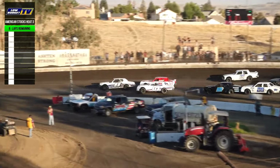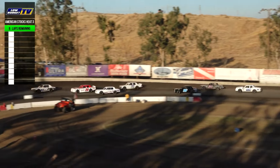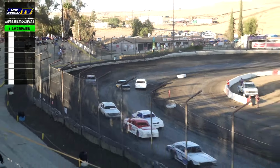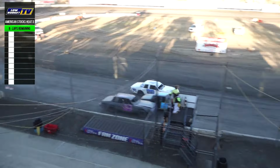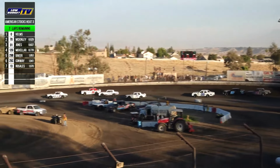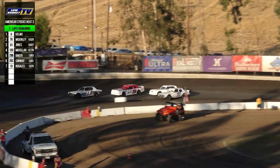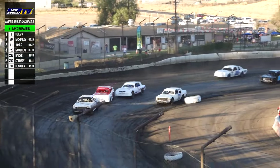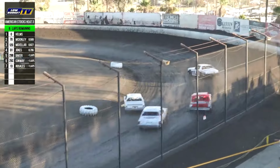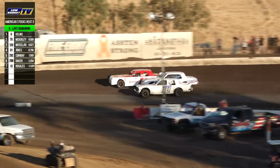Chloe Jones not wasting any time in the 01, trying to put some distance on Gerald McKellar in the 12G. Little contact there. We've got 3 wide on the front straightaway. You can see the intensity in these heat races, trying to make it into tonight's feature. McKinley on the outside, and the 70 is going to go 3 wide for second.